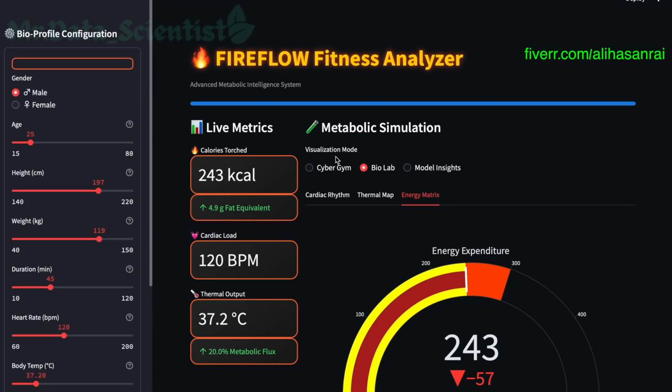Ready to build something awesome? This is the FireFlow Fitness Analyzer, a super cool dashboard that uses AI to predict your calorie burn. Let's check it out and see why you gotta code this. Look at this. FireFlow's your AI fitness coach.